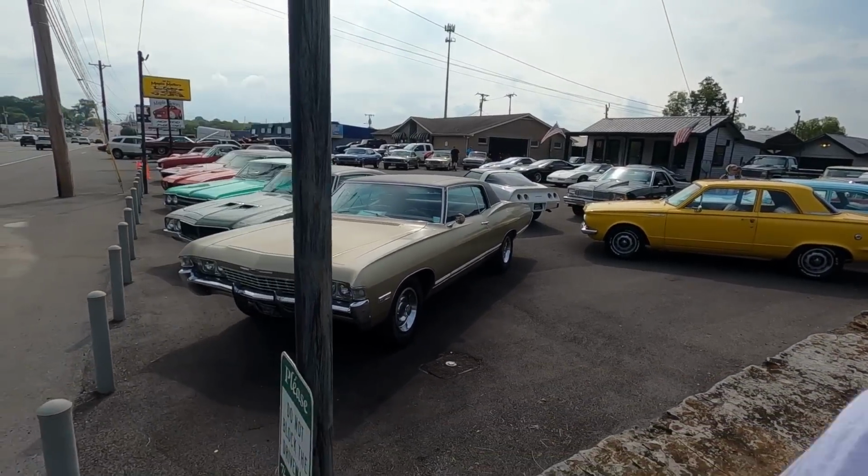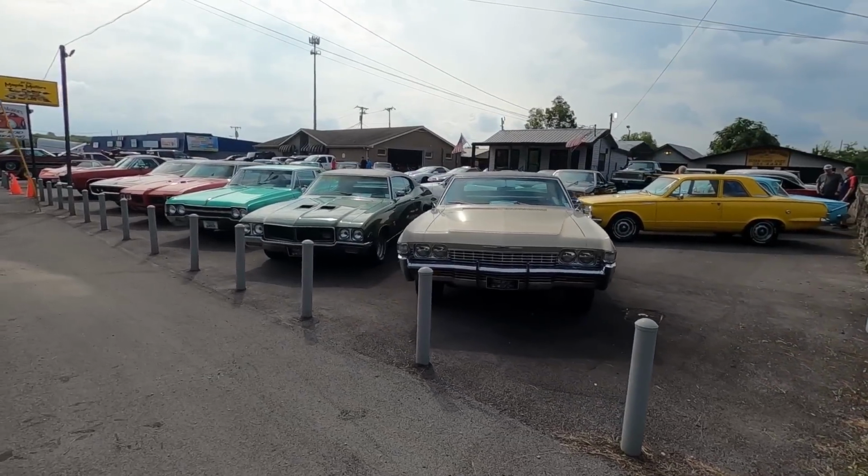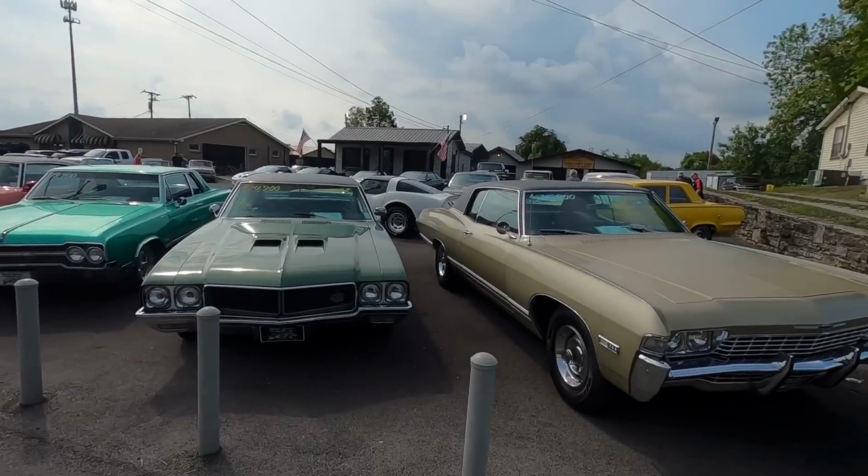You can go to maplemotors.com and see all the current inventory every Monday. It's always updated only on Monday. Of course, this was a holiday weekend, so we jumped to Tuesday.